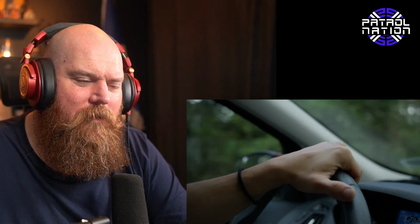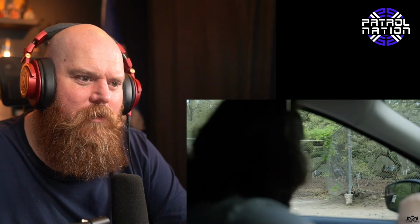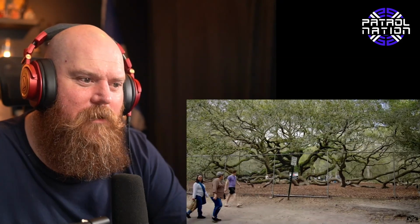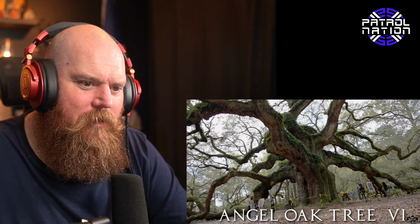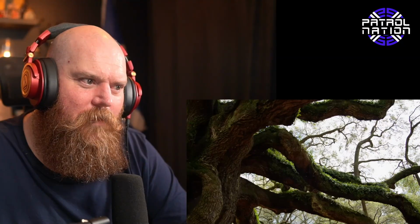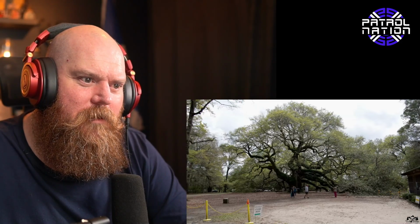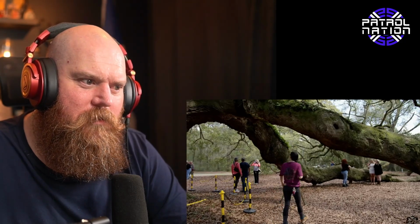20 minutes outside of Charleston downtown, the largest tree in the state, Angel Oak tree. Oh my gosh! Holy. Wow, look at it spread everywhere. It looks fake. Massive, and I like how twisty the limbs are. Wow. And it literally looks like a tree that would be on the set of Harry Potter and the Forbidden Forest. Like an octopus. Wow.